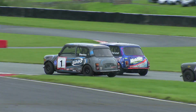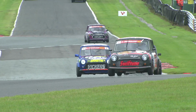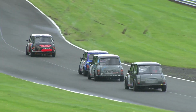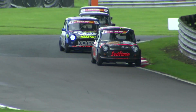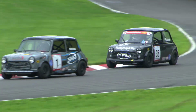bottom section of the circuit, and Ashley Davis runs wide this time, heading out of Foster's, and that allows up the inside Spencer Wanstall. So all of the time Ashley Davis has been trying to attack, he then makes a very slight mistake and drops down into 3rd position, and for Spencer Wanstall this would be his best finish of the season so far, last year's runner-up in the championship. But for Charlie Budd, surely he will just be able to hang on to this race.